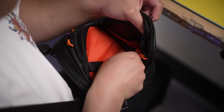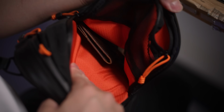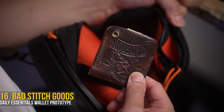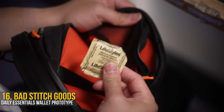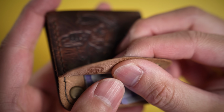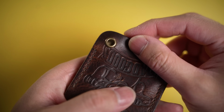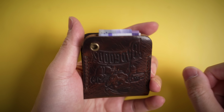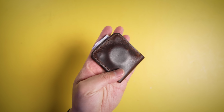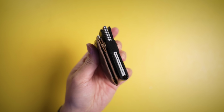Within that front pocket, they do include a magnetic key clip, which I personally never use, but deeper inside is this. A custom prototype of ours that I've been carrying around that's meant to blend in with your other daily essentials, if you know what I mean. A few months ago, I messaged Bad Stitch Goods about a wallet for your daily essentials, and he quickly whipped up some ideas, like this hybrid cash wallet with a hidden pocket underneath. The more you sit and squeeze this in your pockets, the more you'll achieve that burnt-in indentation.